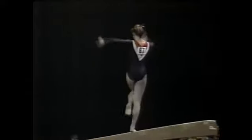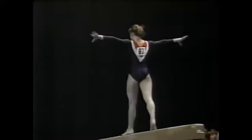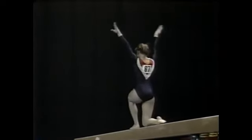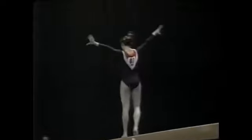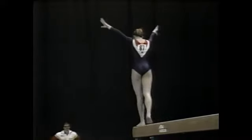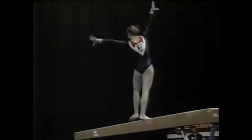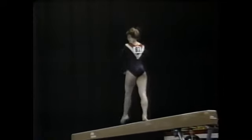Swing through layout, nicely done. There's a full turn, that's a requirement, of course. Here she's setting up for an acro series. It's a series of flips, back handspring to a layout.